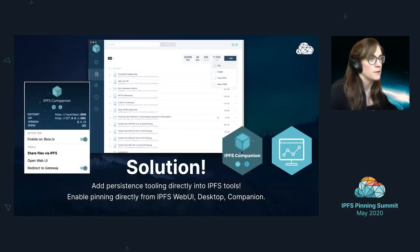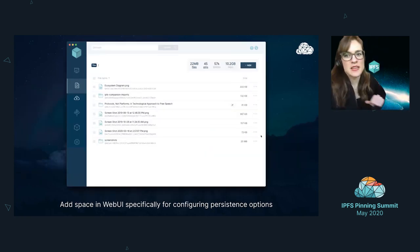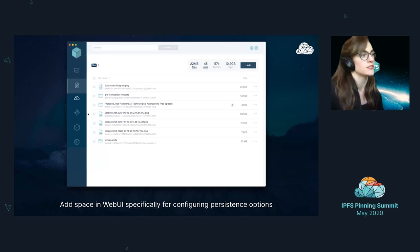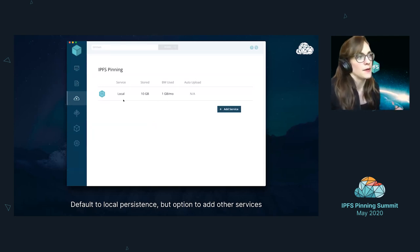Having a similar pinning API enables us to actually integrate this work directly into the products we're creating. So the mocks we have for this and our tentative plan going forward is to add a space within the web UI specifically for configuring persistence options. So we add a new icon over here on the left. And this gives you the default, which is great. You can store things locally on your local IPFS node and get a little bit of data about how much data you're storing and how much bandwidth it's using.